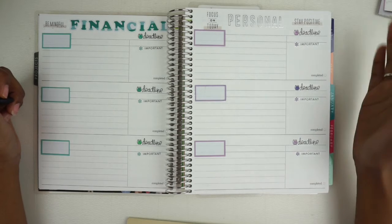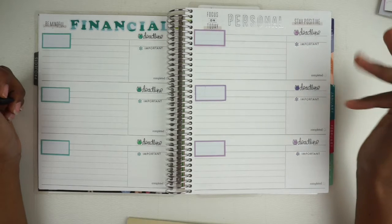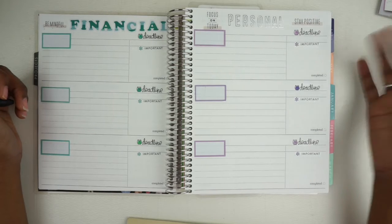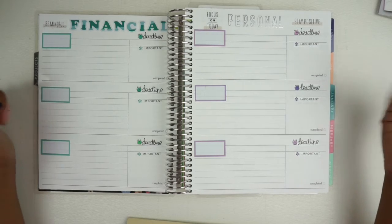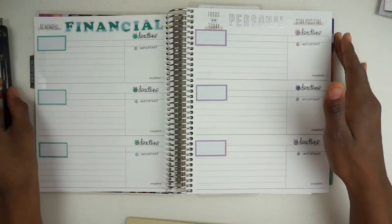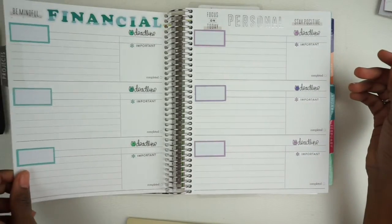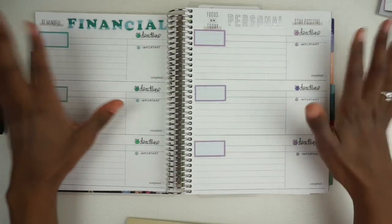I did have preliminary goals set for myself back in November-ish, and I've basically been stewing over these goals and steps for the last 2.5 months. If you have not seen my goal setup video, I am using the Erin Condren Academic Planner, and the front section is projects and exams. What I've done is I've just changed it to my goals section.